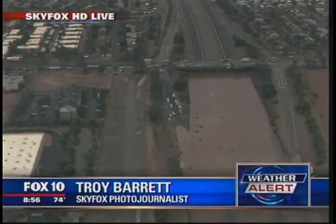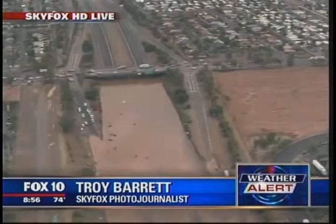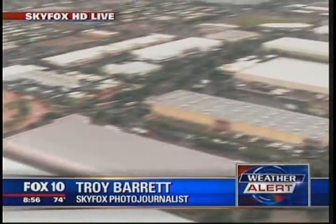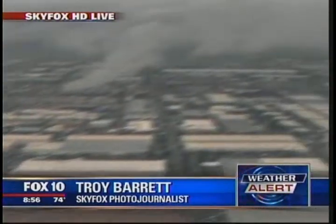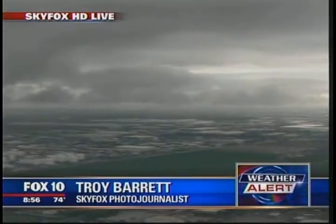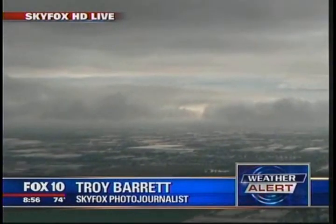Things definitely seem to be clearing up a little bit for us as we look to the south and the west. Let me move the camera here more toward, say, the Estrellas, and you can see that there are some low-hanging clouds around, but the rain is going away, and we're starting to see some breaks in the clouds and get some blue sky in there.